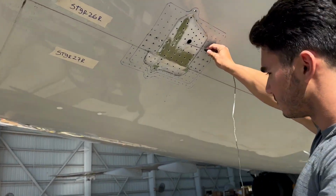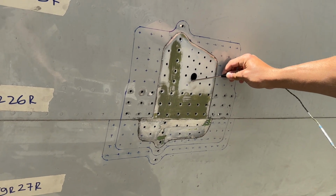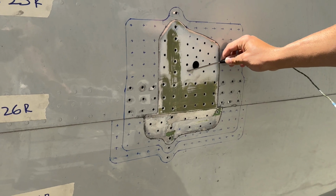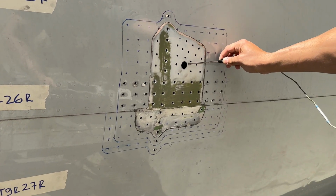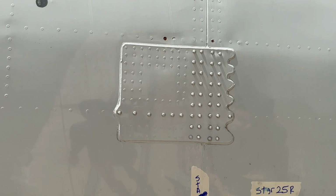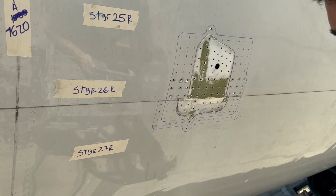What we got here is the sheet metal guys are doing a repair because of corrosion. Michael's doing an eddy current inspection, NDT, around the small cutout that they did. And now they're okay to install the patch. Patch is gonna practically look like this one. It's like a band-aid on your skin. This is what we have here. It's the skin of the airplane.